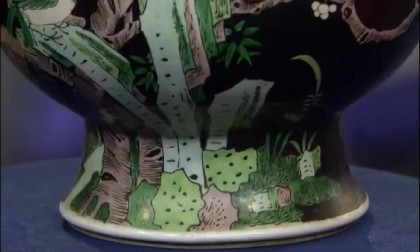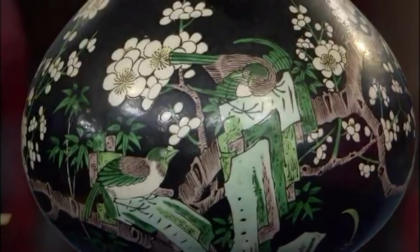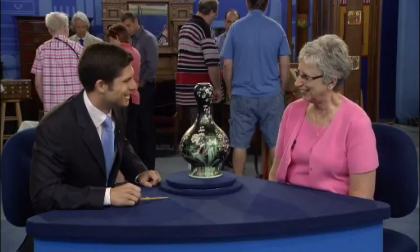Items like this are in high demand in the marketplace. Being an 18th century rare vase, its value at auction would be $30,000 to $50,000. Oh my gosh. I am quite surprised. I had a prudent $10 investment. Right.